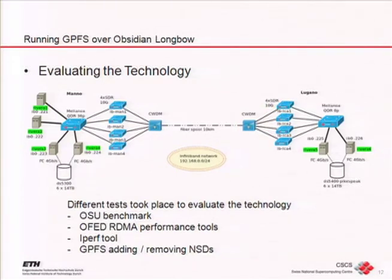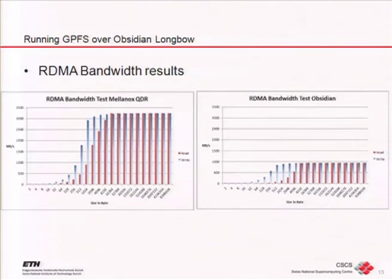And at the other end, we had a similar setup with DS5300 storage, some storage servers and QDR switches and so forth. And the idea was that we would run a series of benchmarks, this OSU benchmark, the RDMA OFED performance tools, the IPerf tool, and try playing around with GPFS to add and remove NSDs. And they spent, I think, several months playing around with these tests. The results, I think, were pretty good.